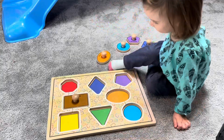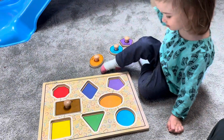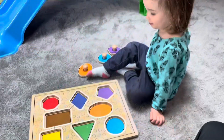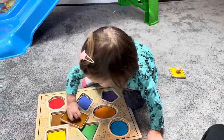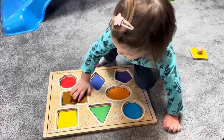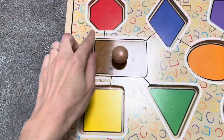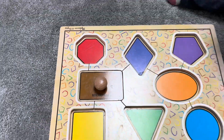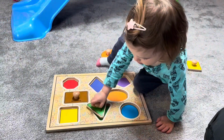Go ahead. No. That's a square. Four sides. Yeah. Square! And the rectangle! Yay! Okay, rectangle. Ooh, the brown rectangle has four sides. And two of the sides are longer than the other.